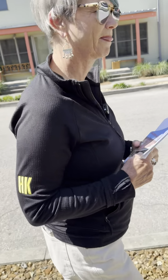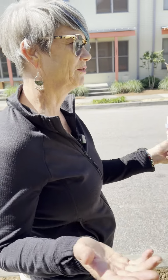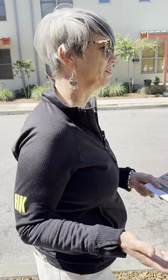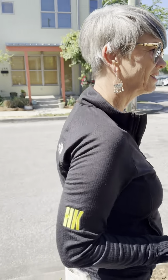What are some aspects of urban living that you miss? Being able to walk to the restaurants. I mean, you just walk down the street and you have any number of choices. You have the coffee shops, you have Feed, you have La Altenia, and I love the grocery store at La Altenia.